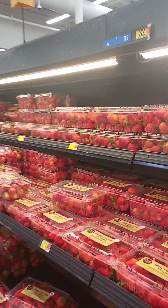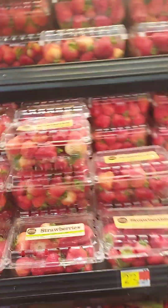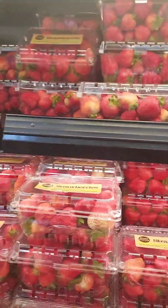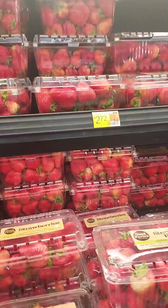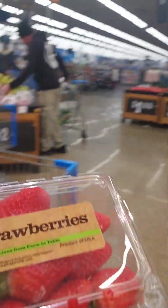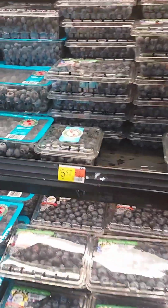Okay. So I need a small pack of strawberries because I still have some left. I don't really want to get too many of them these days because they be going bad. So I just get the small pack. I don't know why they go bad, but when I get the big pack, they tend to go bad if we don't eat them fast enough, I guess. So, just need to grab some blueberries.